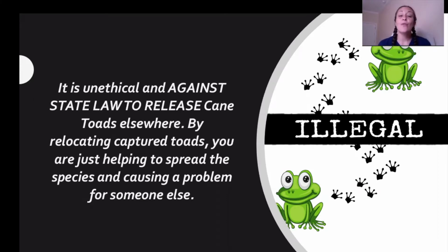So first and foremost, it is unethical and against state law to release cane toads elsewhere. Do not just bag them up and toss them somewhere else because you are just causing a problem for someone else. And these are non-native invasive species. So you want to capture them, kill them, and dispose of them.